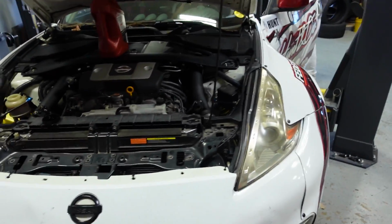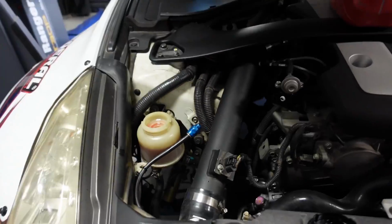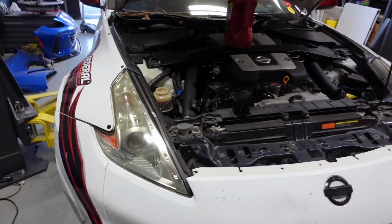You're cycling the internals and getting the fluid to fill up all the gaps and bubbles, and you're going to see the reservoir go down. So fun fact, always do it. The first couple times I did this job, when I first started drifting years ago, I never did this, and I always had problems with my rack.